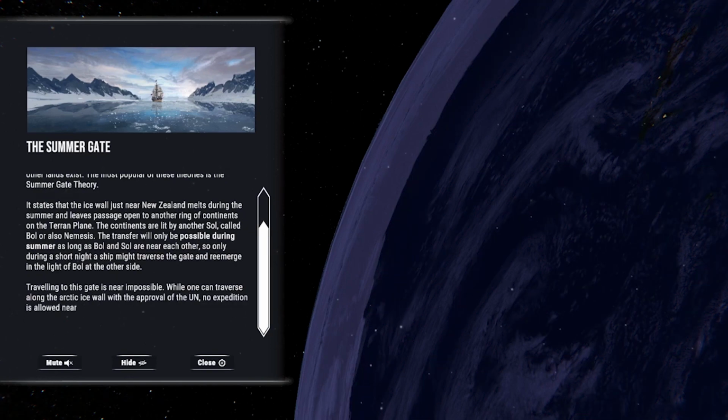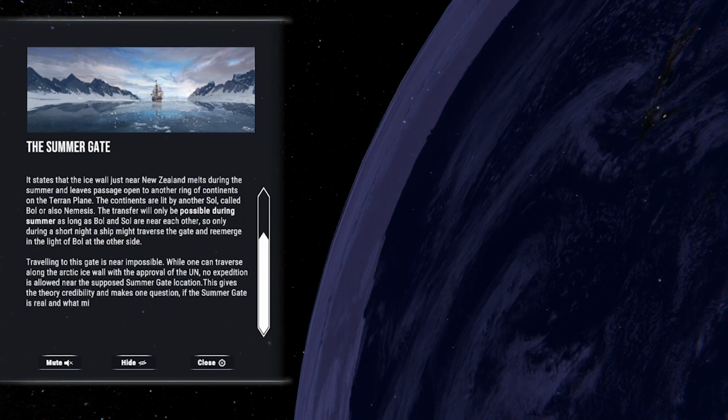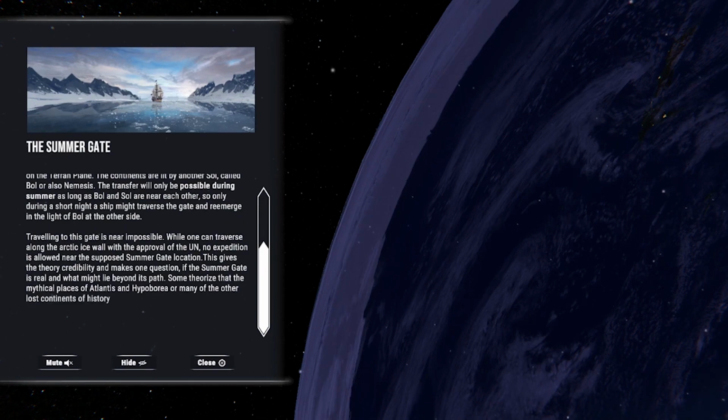Traveling to this gate is near impossible. While one can traverse along the Arctic Ice Wall with the approval of the UN, no expedition is allowed near the supposed Summer Gate location. And the proof for these crazy claims? You don't have any proof for this silliness. This gives the theory credibility and raises one question. If the Summer Gate is real, what might lie beyond its path?